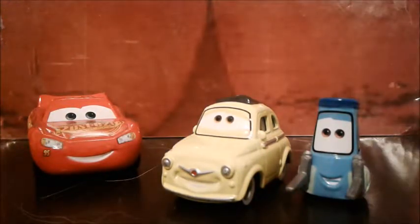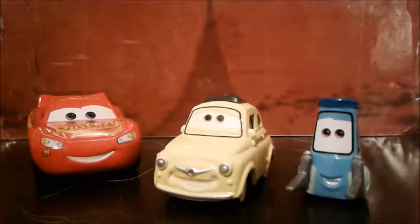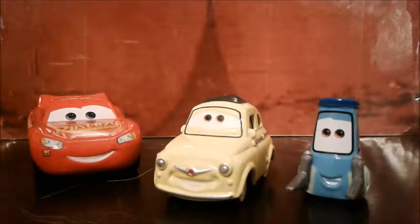After this, I only have one more Radiator Springs County to review, which is Fillmore. Definitely excited about finally reviewing Fillmore. I mean, because my Radiator Springs County collection is now officially complete.